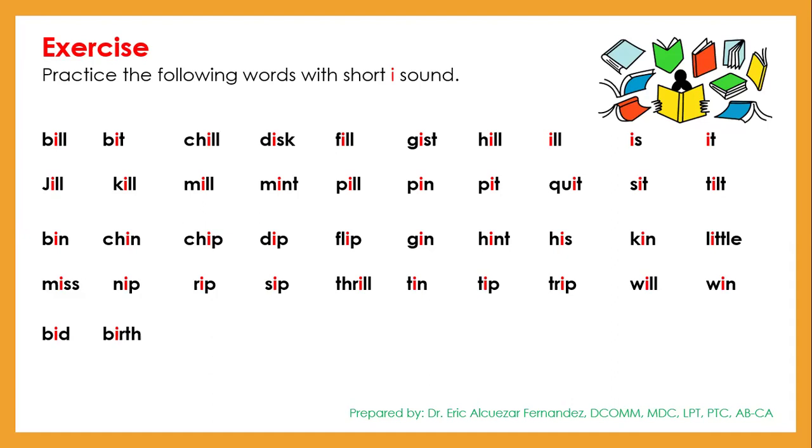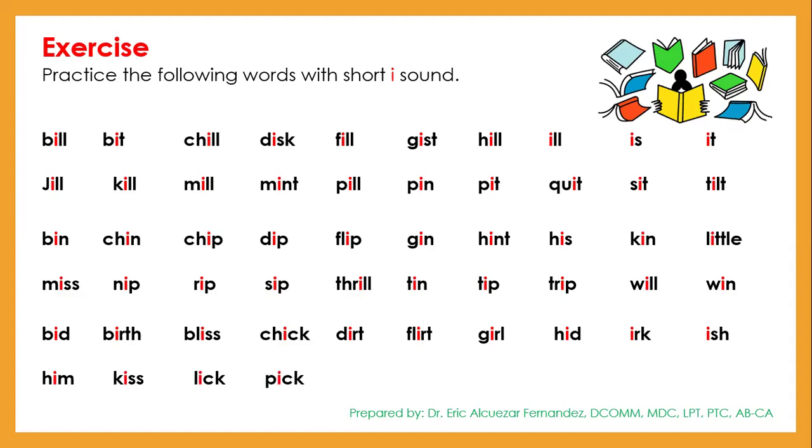Bed. Birth. Bliss. Chick. Dirt. Flirt. Girl. Hid. Irk. Ish. Him. Kiss. Lick. Pick.